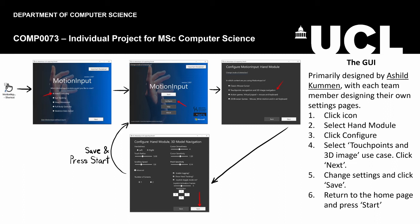And on the left, you can see a sort of user flow for how you would go through to select my use case and start using the features that I've incorporated into the framework with my project. So basically, all you need to do is begin by clicking the motion input icon, and then you choose the hand module next. Then you go back to the home screen where you click the configure button, and that's where you can select the different use cases within the hand module.